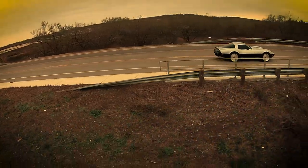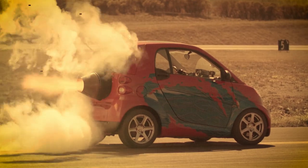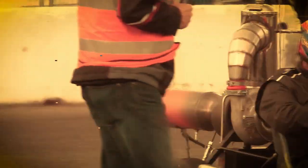Well, that insane collection of rides might be bad for the environment, and they're loud enough to scare the spots off a leopard. But man, they are cool.